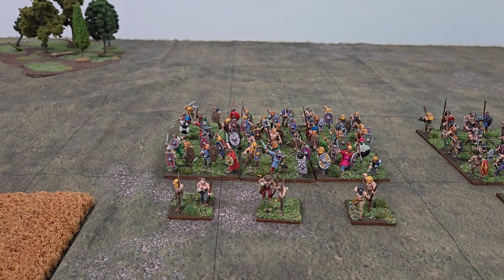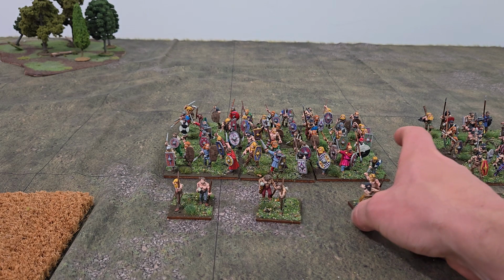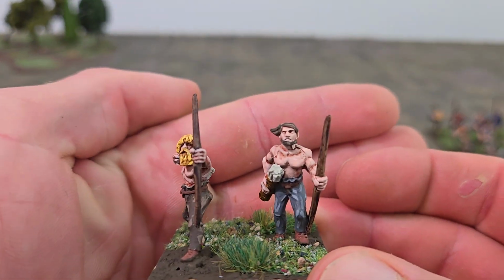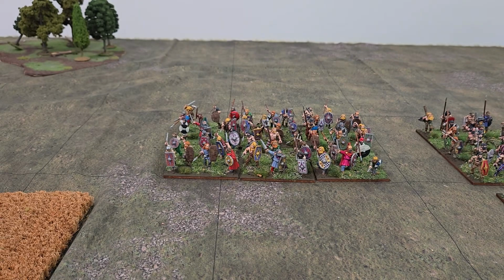Okay, I won't show off the archers. The archers are the same. They're just the two 8-man packs that you can get from Foundry. So they're repeats. Half of them are repeats, but they're nice. They're a nice archer. They're nice figures. Very nicely sculpted. These Germanic, and Triarius had told me this when I bought them. He said, "You're gonna love them. They are amazing looking figures," and they are. Like the Foundry Germanic line is just out of this world good.